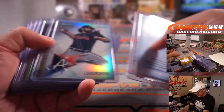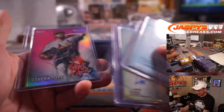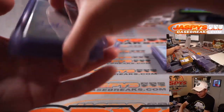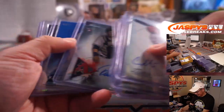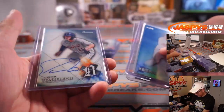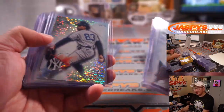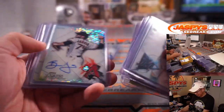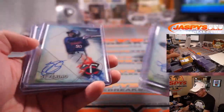Thanks, everybody. Like I said, another case in the store, half case, fresh case. A lot of great color. Really cool design this year, too. This was Pick Your Team 2. Really, the speckle parallels really look sharp as well. So, pretty solid break. Thanks, everybody, for prospecting with us.